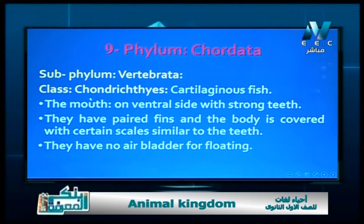Another class is called Chondrichthyes, and this is indicating the cartilaginous fish. The mouth of this type of fish is present in the ventral side as slit. So it is present in the ventral side with strong teeth. They have pairs of fins, and the body is covered with certain scales similar to the teeth in its structure. Could you guess what are these type of fish? Of course, you know that the sharks are one of the examples of these cartilaginous fish.